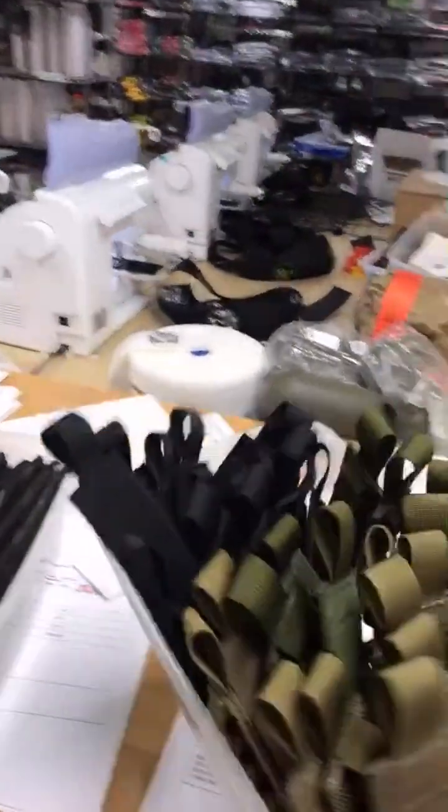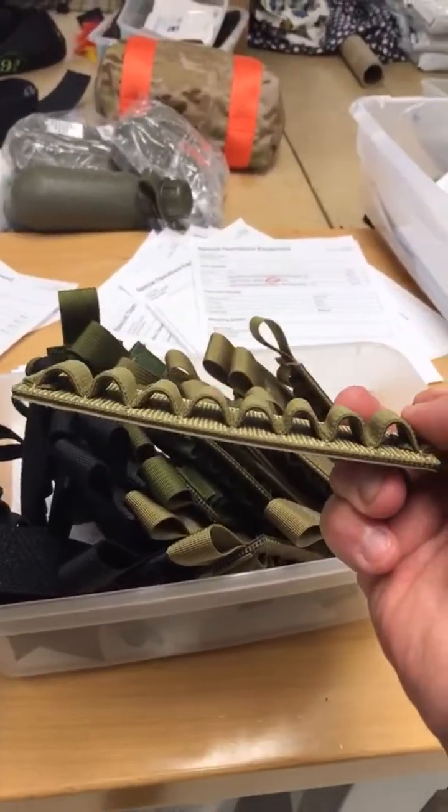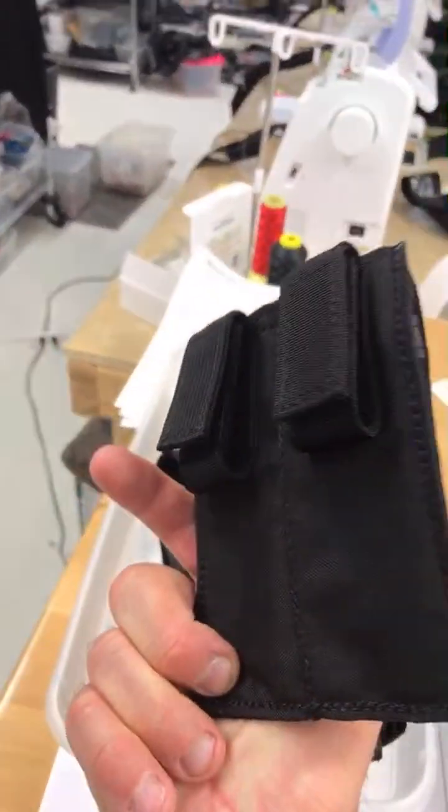We built some shotgun cards. These are rifle ammo cards here. Bunch of black Pelter wraps got done today. Multicam, black. Black dual pistols. Belt. Velcro.